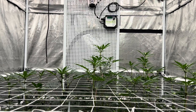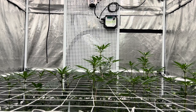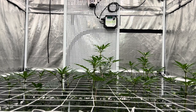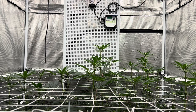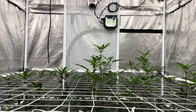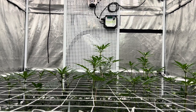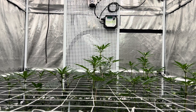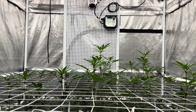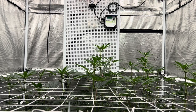So I think we have maybe 8 to 10 inches from the very top of the grow tent with the light being hung. So roughly it's about 35 and some change inches away from the very tallest cola. So that's not a bad thing, guys. PAR readings are sitting at around 640.